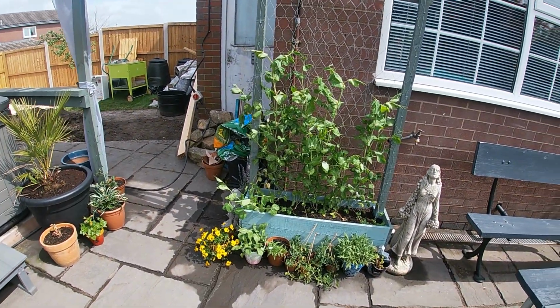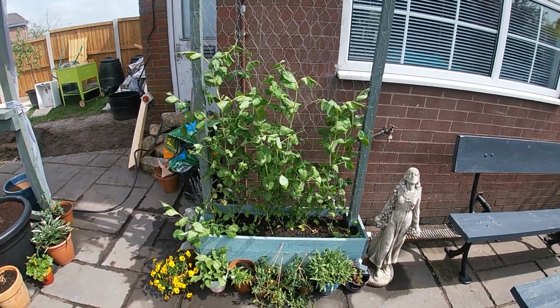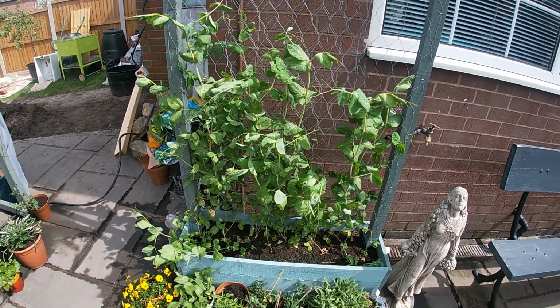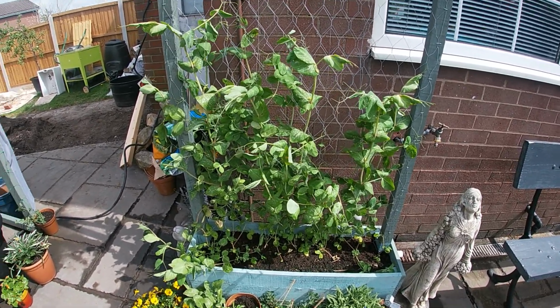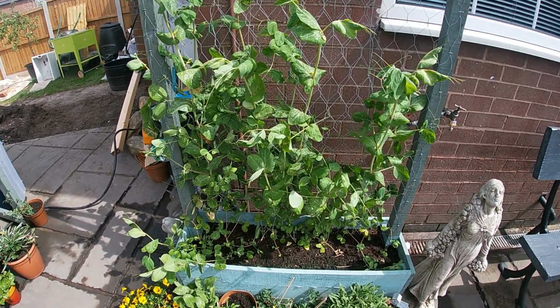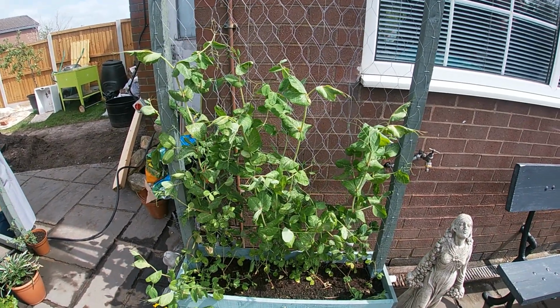Over here I have got some Mange 2 growing. These are yellow podded Mange 2 from the Real Seed Company, so they're a heirloom variety. Hoping to get some seeds off those to start my own crop again next year. They're really growing well. So it's only the 8th of May.